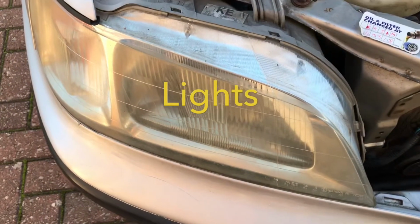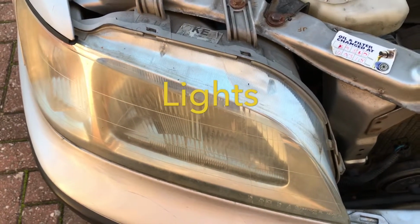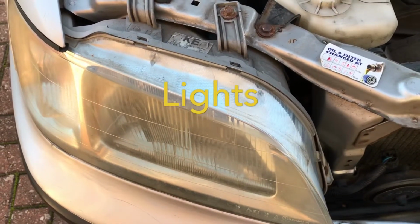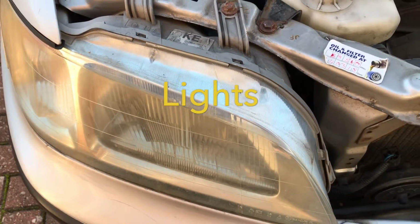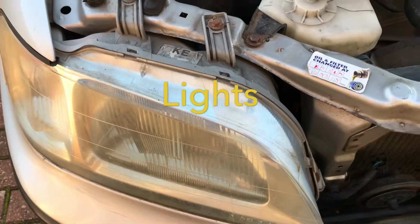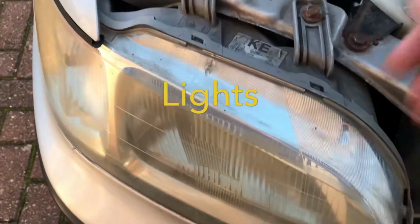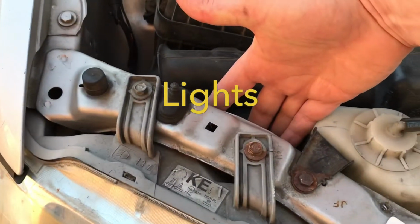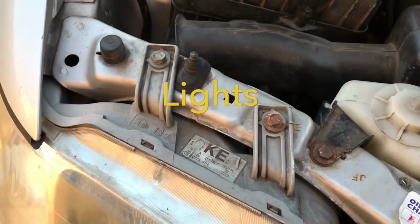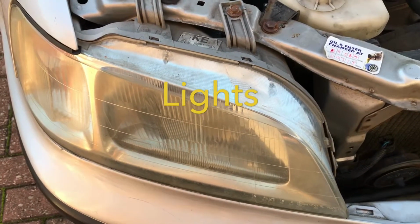Number four, lights. That's a great DIY job. I know some of them are difficult to get at, but if you understand how to get at them, where to jack your car up, where there are entrances and what to do. I know some cars you have to take the bumper off and stuff like that, but for your basic car, it is a basic job. Basically just getting your hand down the back, putting the rubber back, changing your bulb. Same on the back as well. That's one for the DIY.